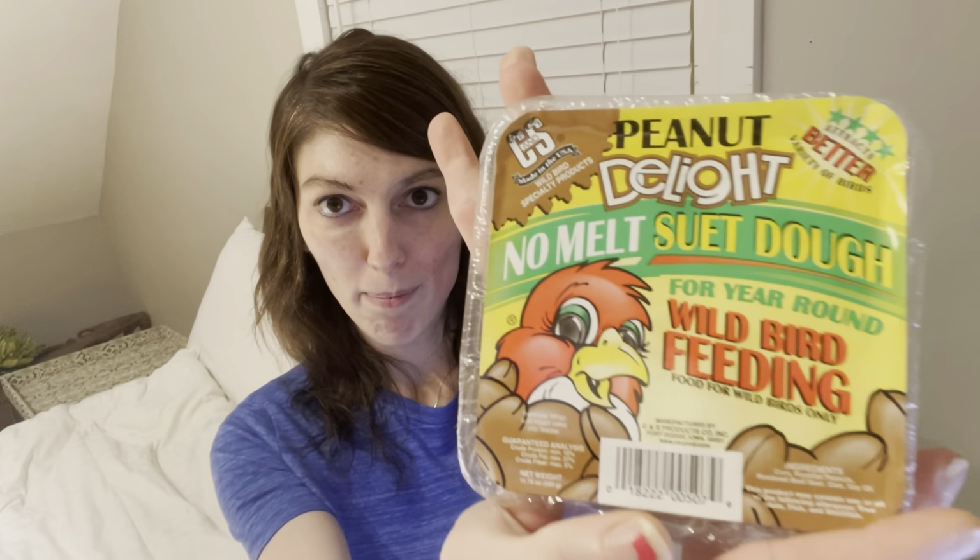Okay, so anyways, that's all the suet cakes. And we had to decide which suet cakes we're going to put in the SquirrelBuster Suet. I think we should put 2 different kinds, just for variety, because I think you can put 2 suet cakes in the SquirrelBuster Suet bird feeder. So maybe we put 1 Peanut Delight because they love the peanuts, and maybe we put, I don't know, what do you think? That's just another Peanut Delight.